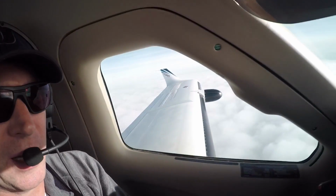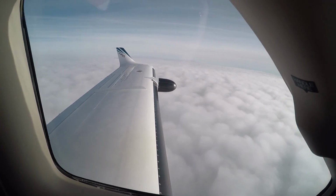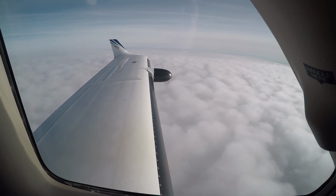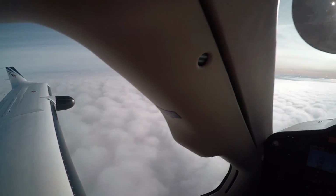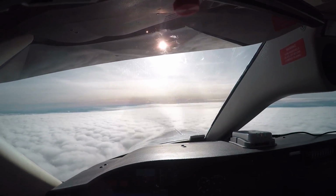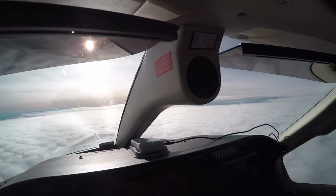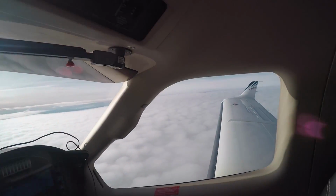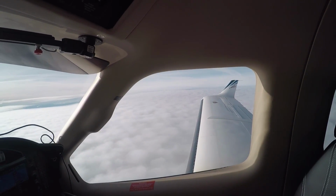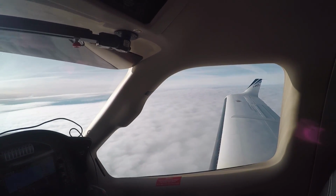You can see we are right over a cloud layer. Absolutely spectacular right now. We're flying into the sun, but the cloud layer is at about 25,000 feet. Get a look forward. Absolutely spectacular. It's going to be a gorgeous sunset. And then off to the right. Really smooth air today. Really no weather. There was some ice yesterday between Boise and California, but that's all cleared out today.